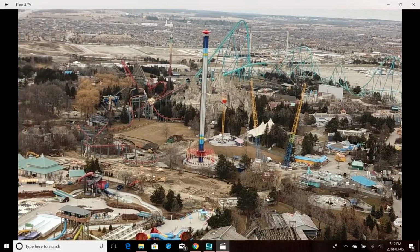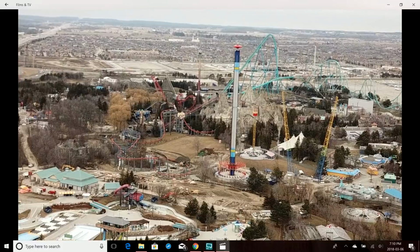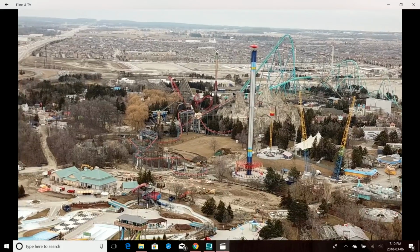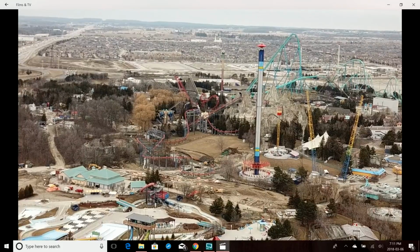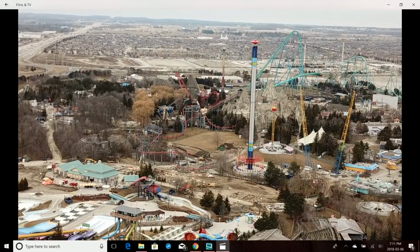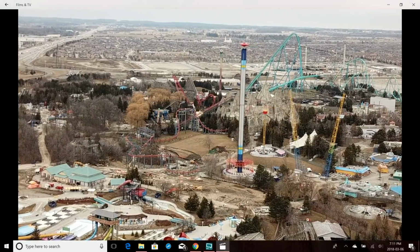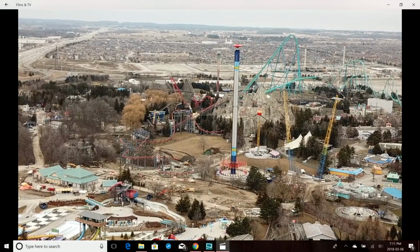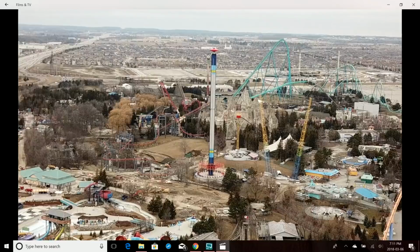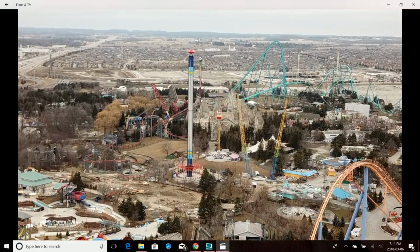Okay, so I touched on this a little bit. The tunnel looks narrow because we're really high up in the air. It's like when people saw Steel Vengeance in person at Winter Chill Out, and they said that photos don't do it justice. It's the same thing. Photos aren't going to do the tunnel justice until you see it in person. It is really wide though. Well, welding in the tunnel is a good sign.